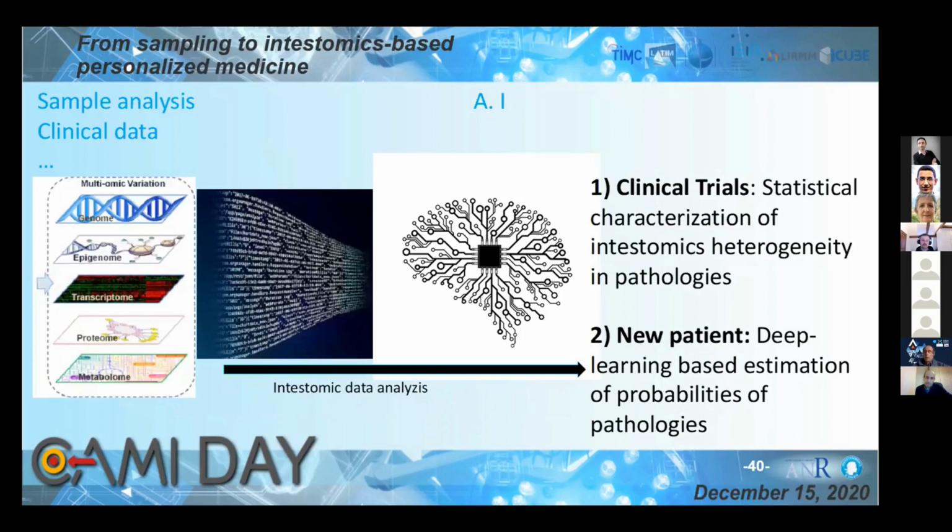Well, this is exactly where we are today. I think that what we have shown in this Flexter project is that, yes, it is possible to fulfill these requirements and to combine the data that will come from this multi-omic analysis of the intestinal data with other data, which are the clinical data and the other biological data. So it's a typical issue for artificial intelligence because you have to merge all these data and to extract what is important for you. This means that you will have to perform clinical trials, statistical analysis to characterize the heterogeneity of the intestine in various pathologies.